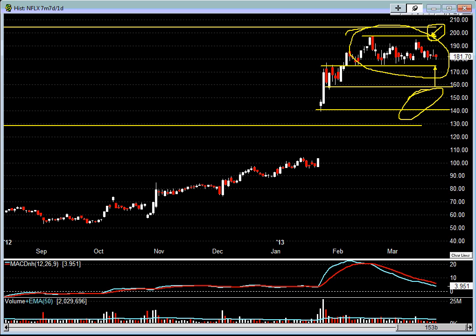Right now, who knows? There's a possibility that once it fills this gap, it just goes up to that 210 and beyond. But at least right now, based on the chart pattern and the price range, it definitely favors the downside over the upside. Also, if you look at the MACD, it's kind of heading down here. So that's one of the negatives, and there's nothing but air here. So if it breaks this, it could easily come back down to this 100 level.